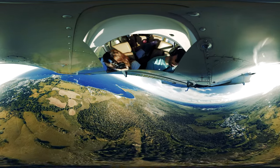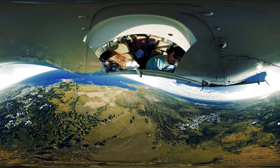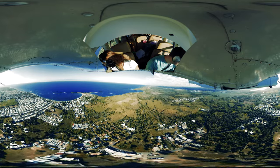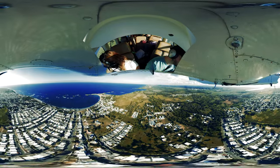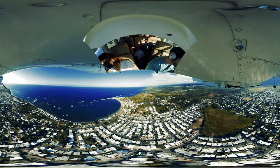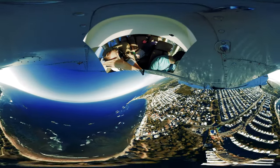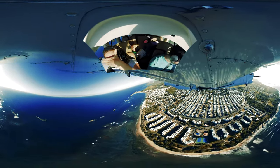All right, you want to do a flyby directly above? Traffic, Caravan 4 Juliet Fox, on short. Won't be able to see much, but the camera will catch it. There it is. Well, didn't see anybody waving at us.